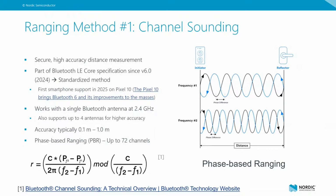We have phase-based ranging, PBR. The PBR uses up to 72 channels. What you can see on the right-hand side is the initiator. In a door lock use case, we have a smartphone as an initiator and the door handle or the door lock as the reflector. First, the initiator transmits a signal at one Bluetooth channel, so frequency number 1. You send the message to the reflector, and the reflector will transmit the message back.